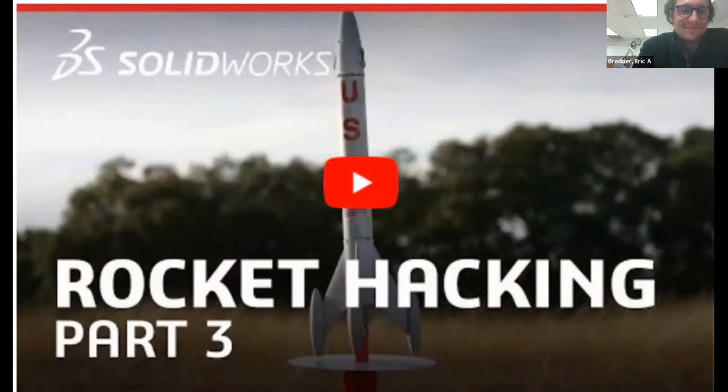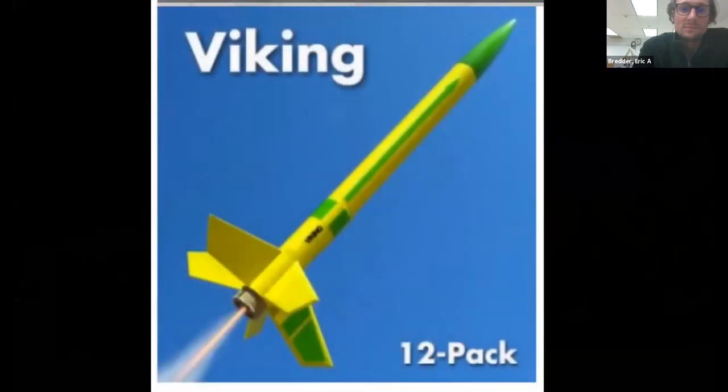Instead, I was inspired by a 3-video series on rocket hacking to reverse engineer a store-bought rocket. In the videos, the engineer used SolidWorks to model a model rocket, 3D print it, and then launch it. I went to Hobby Lobby and bought 2 different kinds of rockets and settled on this one, the Viking. I found a very helpful tutorial on rocket building from CUDA Country Tech Ed. I measured the parts and then began modeling in SolidWorks.